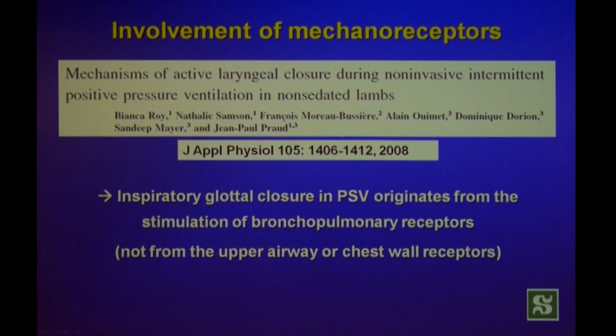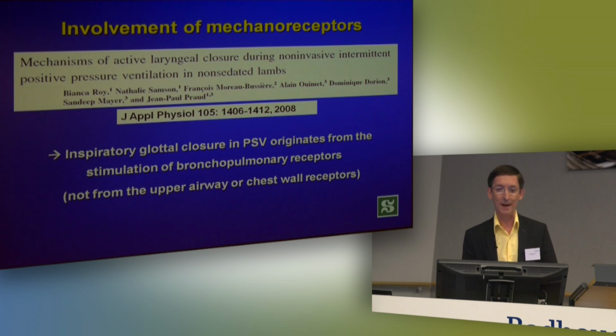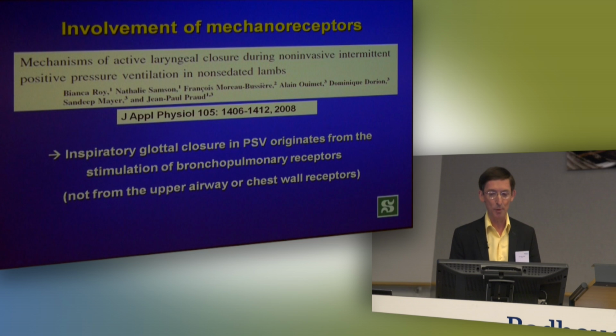This is the next paper we published on the involvement of mechanoreceptors. It was a physiological study to know where the origin of this reflex closure of the larynx against the insufflations of the ventilator during pressure support was. I don't have the time to provide all the details of the experiments, but we were able to conclude that this inspiratory glottal closure in pressure support originates from the stimulation of bronchopulmonary receptors, not from the upper airway and not from the chest wall receptors. We had lungs with isolated upper airways we could ventilate, lungs with tracheotomy, vagotomized and non-vagotomized.